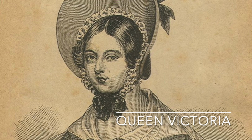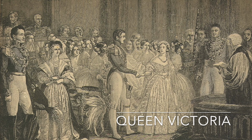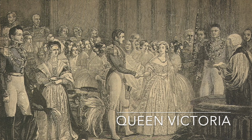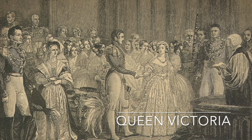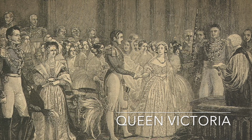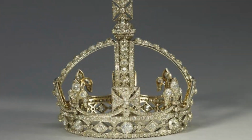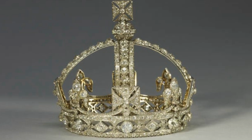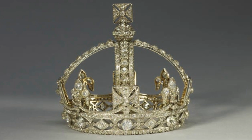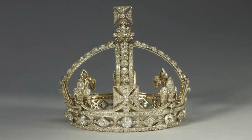mourning ensemble. By 1870, after nearly 10 years in seclusion, public opinion pressured Queen Victoria to return to a more visible role. To facilitate this transition, the court jeweller, Garrard, crafted a small diamond crown for her. This new crown made its debut when Victoria opened Parliament on the 9th of February 1871. She would wear this crown for Parliament openings only 4 more times: 1876, 77, 80 and 86.